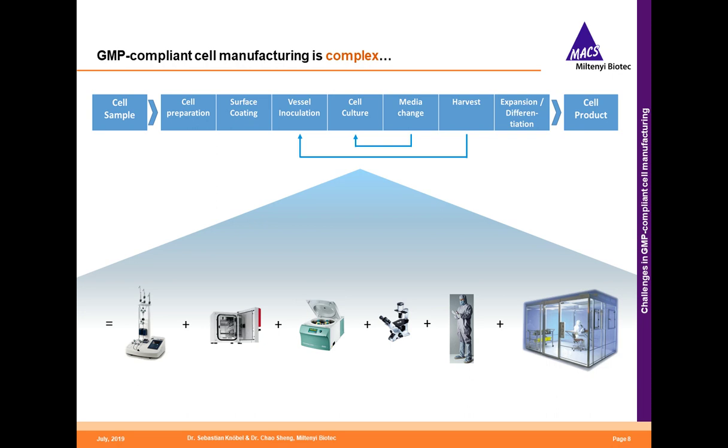Thank you for the nice introduction and also welcome to our talk from my side. As you might know, GMP manufacturing of a cellular product is a very complex endeavor. As depicted in the simplified process scheme, it involves a multitude of devices in sophisticated cleanroom facilities, manual handling steps, and skilled personnel. So how to make a cellular product in a scalable and affordable manner?